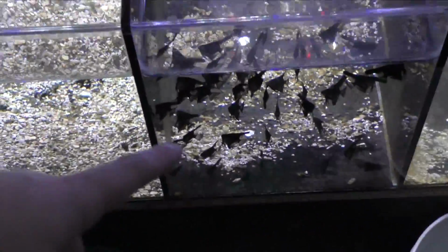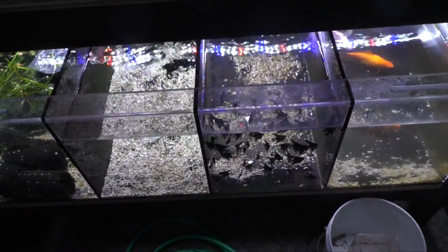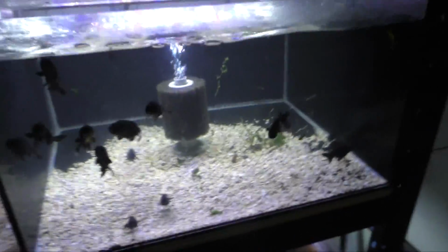And then, I think I showed these off already, but, oh yeah, more angels, still from the same spawn. So yeah, that's when I say one spawn of angels can flood a store and a few spawns can flood a state. I've got baby black ranchus in here, but that's all I've got to show off for today, I think, and we'll chime in with the next shipment.